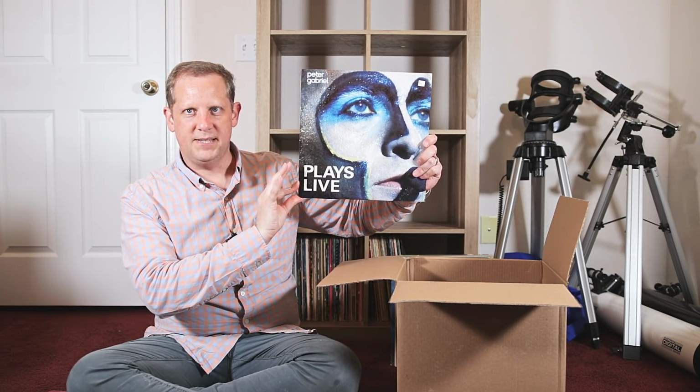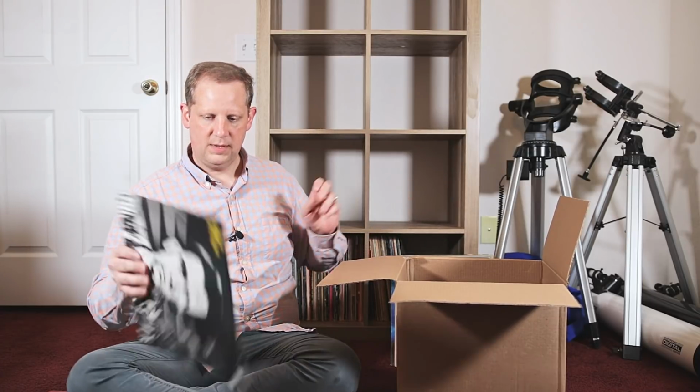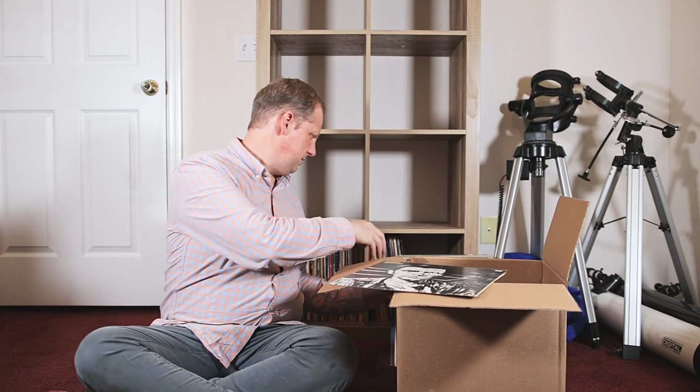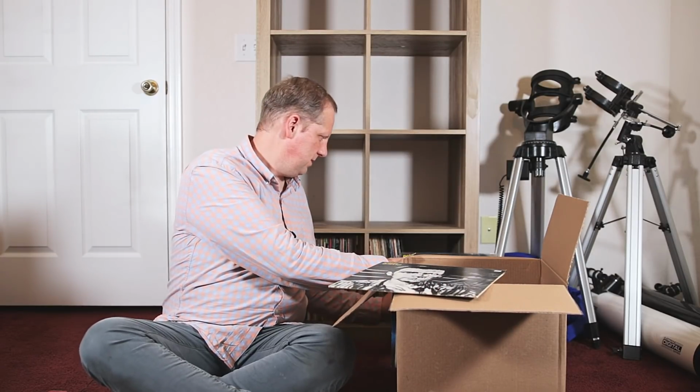Peter Gabriel Plays Live. Another Peter Gabriel melty thing. Is this the same as the other one or different? It's so far back now. No, it's the same. Okay.